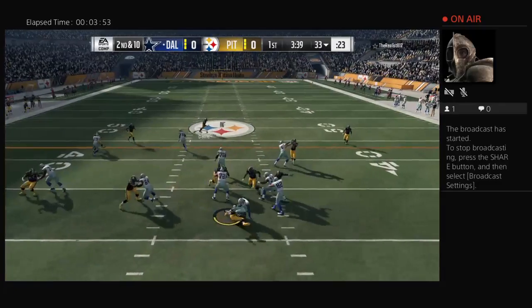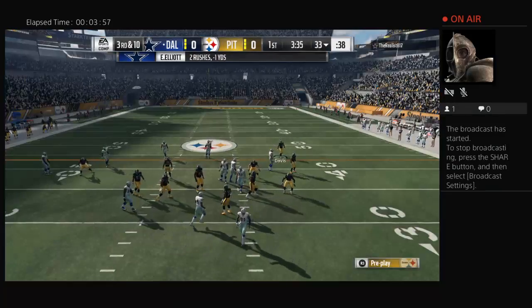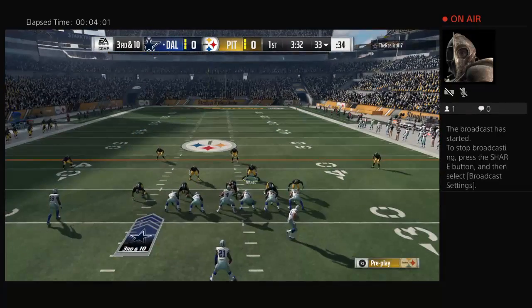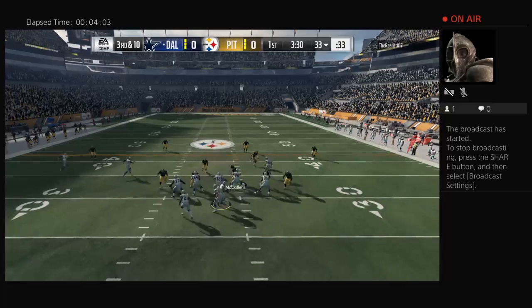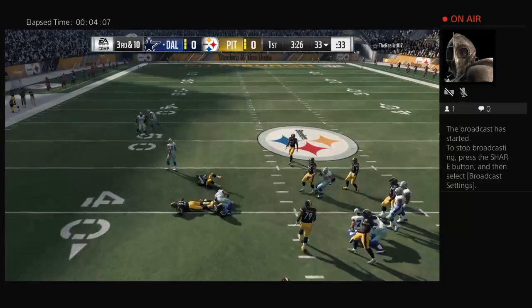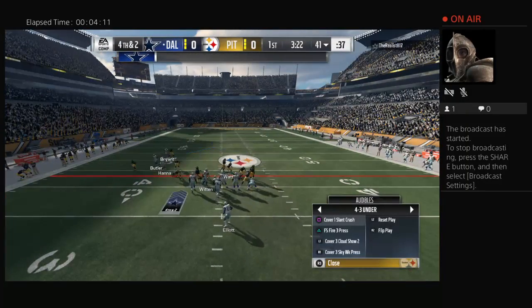On second down, Elliott trying to find a lane, but instead he'll get back to the line of scrimmage and no more. Back-to-back stops make it 3rd and 10. On third down, it's Prescott. And this one complete to Witten over the middle. It'll be a gain of 8, but it'll also lead to a 4th down.